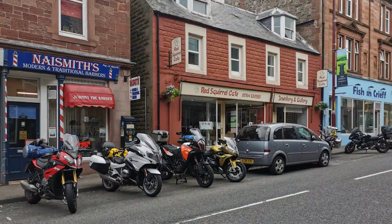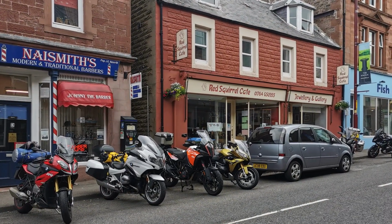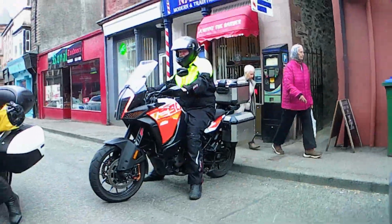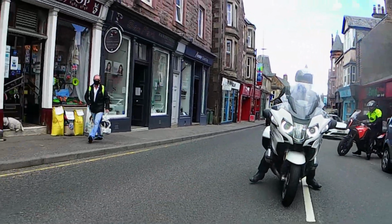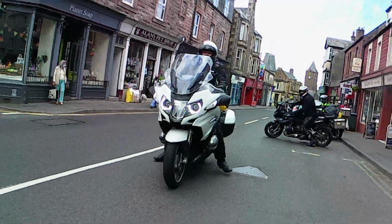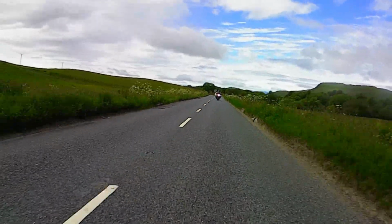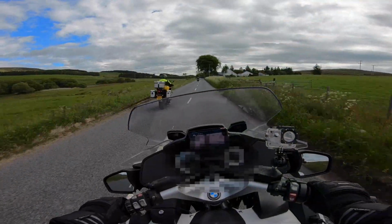About a 30-minute ride up the road in Crieff is a Red Squirrel Cafe. Decent prices, proper coffee, lovely food, and it will set you up for the day. So with a full belly, we go to the next bit of the trip, which I've been looking forward to the most. We set off towards the Cairngorms.